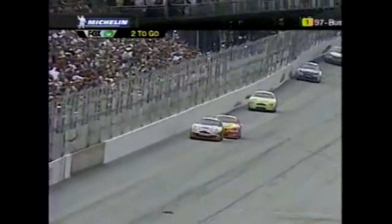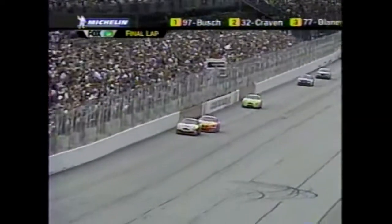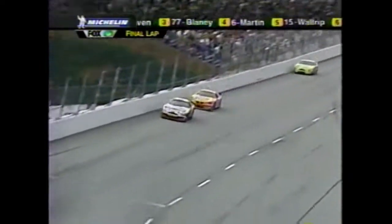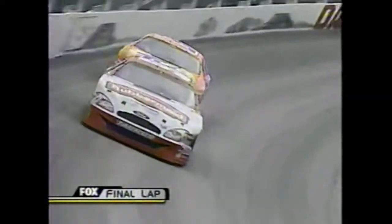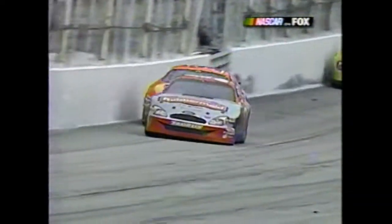Wow. What a race. He's got a weight on him. He's going to put the crossover on him. He realized that wasn't a good move that last time. White flag. Here he goes. He's going to try to slide under him here. Come on, baby. And Blaney's coming. Both these cars are driving terrible right now. Not a lap to go. Nah, they're driving good.